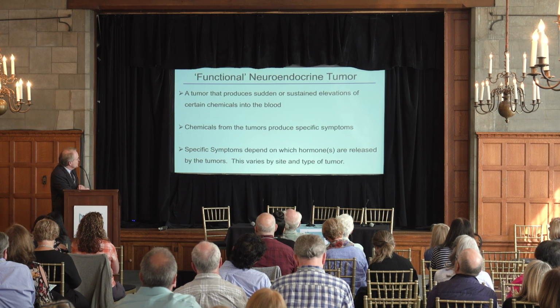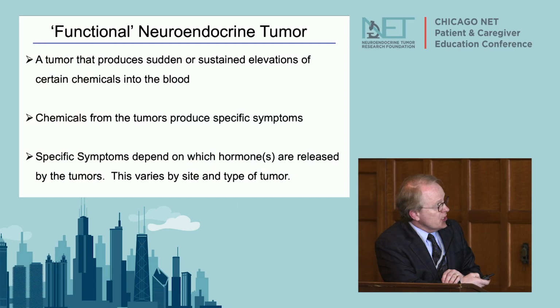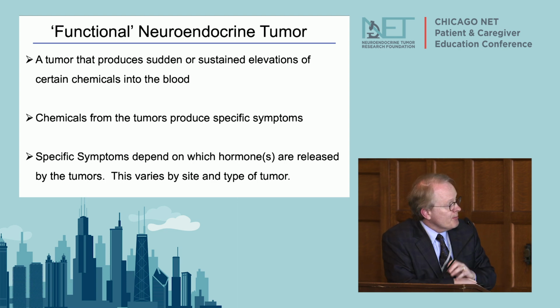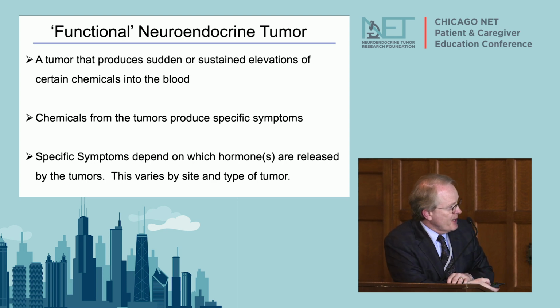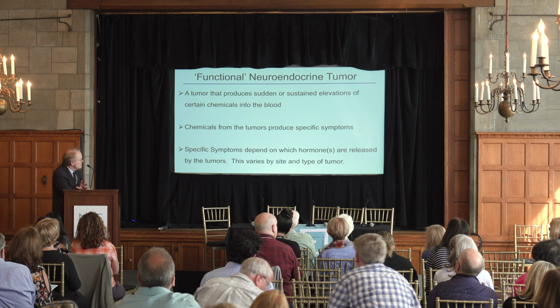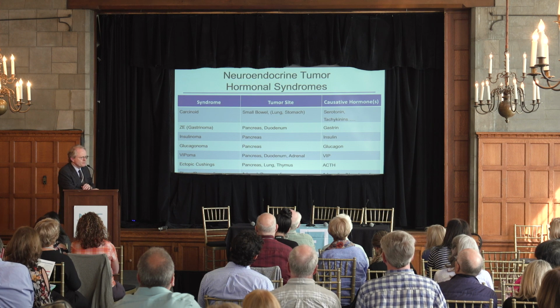So what is a functional tumor? A functional tumor is a tumor that produces either sudden or sustained production of certain chemicals, which we call hormones, into the bloodstream. Those chemicals from the tumors produce specific symptoms, which we will talk about in a moment. The specific symptoms really depend on which hormones are released by the tumors, and which hormones are released really varies by the tumor site and the type of tumor.